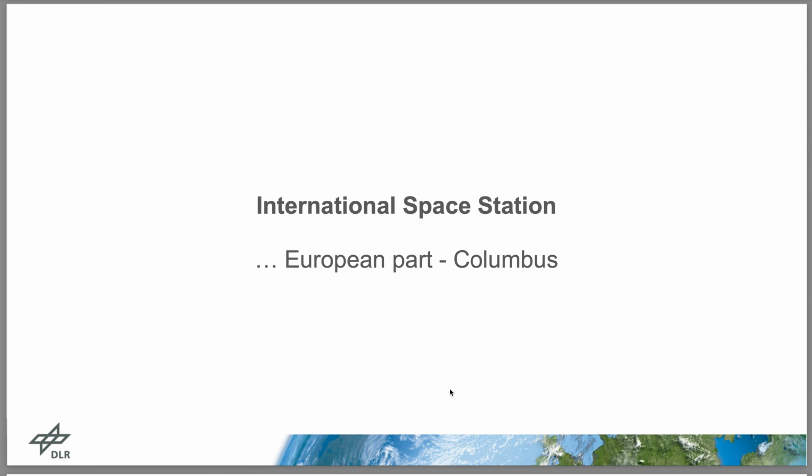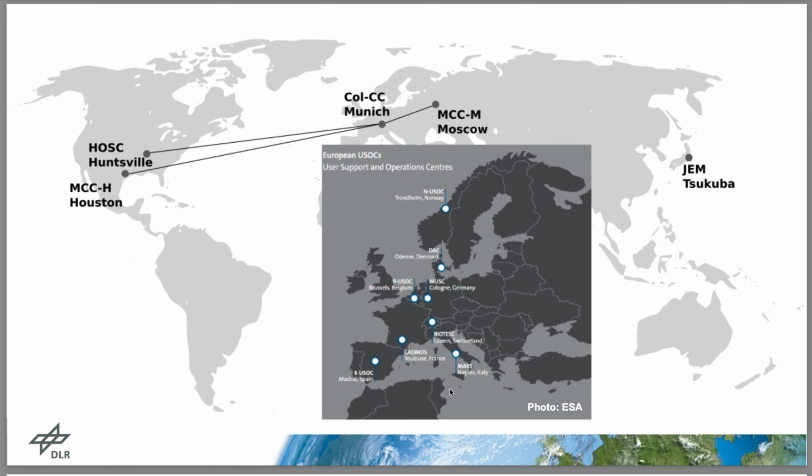We will talk about the European part, Columbus. The setup is a hub-based setup, where the Col-CC in Munich acts as a hub for all European sites. So everyone in Europe is connected to Munich, and Munich connects to Moscow, to Huntsville, and Houston.